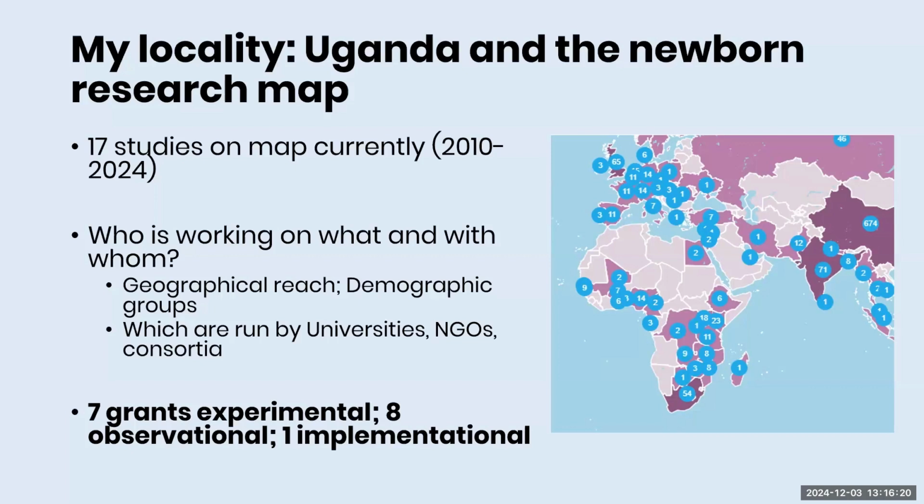And then it also shows the research approach: 7 grants are experimental, 18 observational, only 1 with implementation research. So when I use the map, I feel removed from being in a vacuum of knowledge about these in-country studies. I knew only 2 in Uganda, but from looking at the map, I found 15 others, 15 or 16.